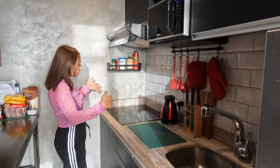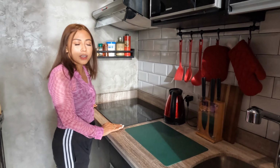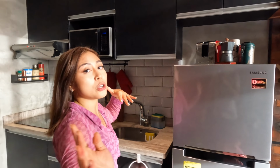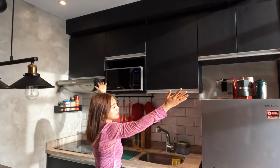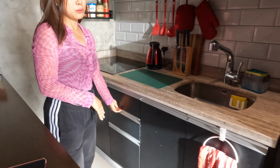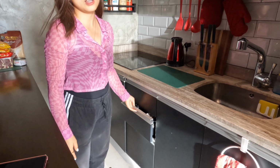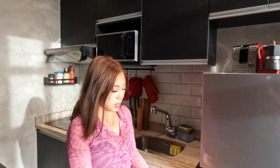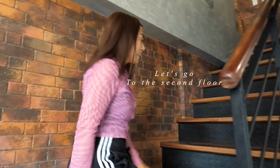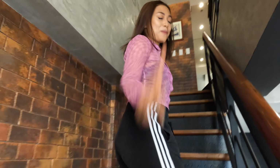So you got your exhaust fan here, you have an induction oven, so pwedeng magluto for staycations yon. I just want to show that there's lots of cupboard space here and down here, and they also have some utensils ready to go, so you guys can use that if ever you're staying here. Microwave. Bawal magpaa dito. Magsuot ka na chinelas. So let's go. Tara na, akyat na tayo. Sa pangalawang palapag.